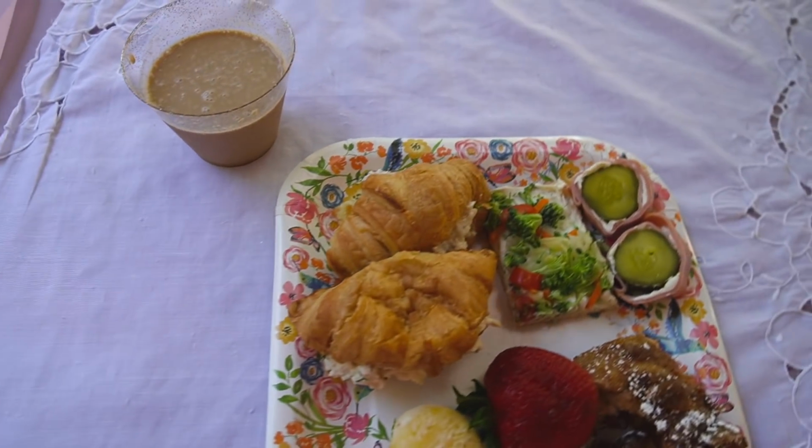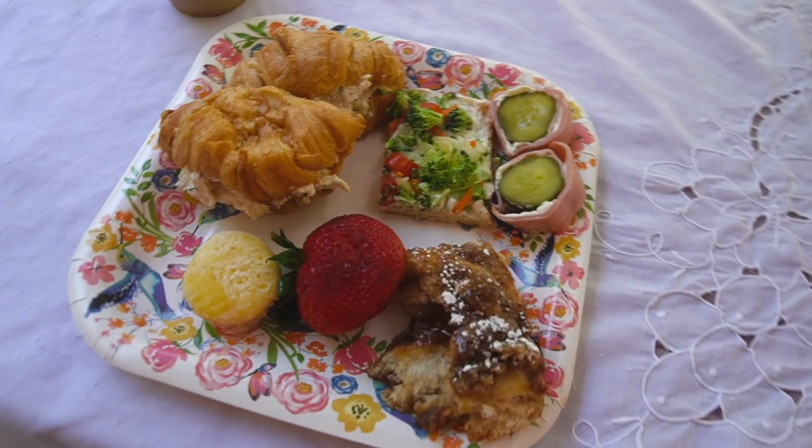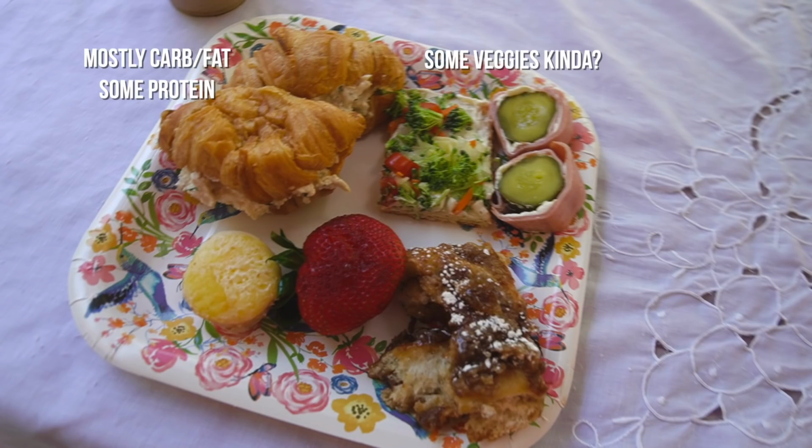I did grab a slice of the veggie pizza because it was literally the only veggie there. 2 of those pickle roll-up things. I hate to admit this, they're actually really good. A lemon drop cupcake thing, a big strawberry, and then a big piece of coffee cake.